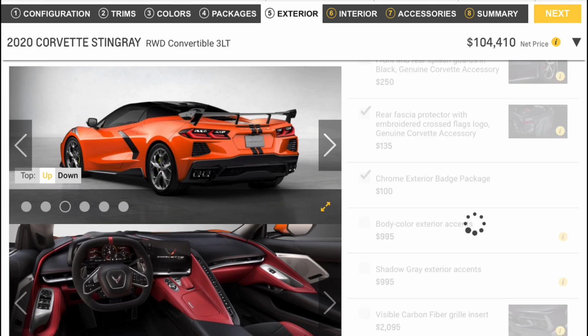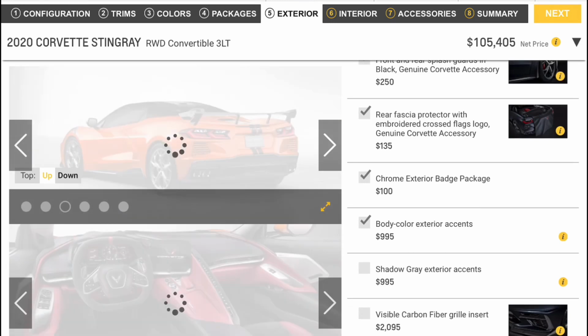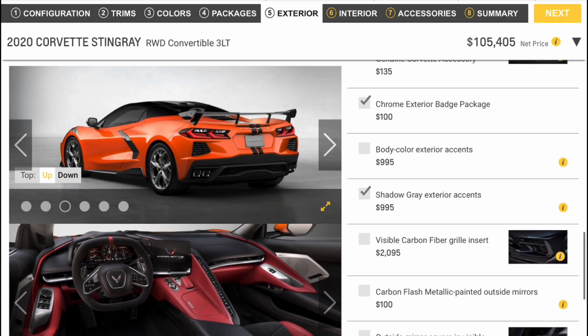So now we get the exterior accents. It comes with carbon flash, which is almost a black. There's a couple options. You can get a body color. But notice the body color puts those weird rear vents in the body color.